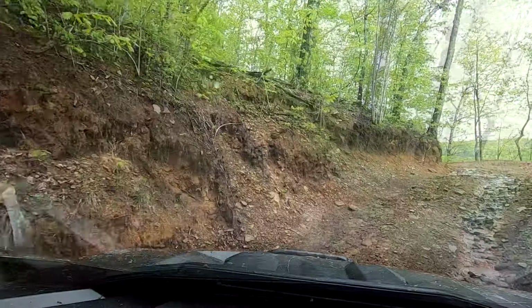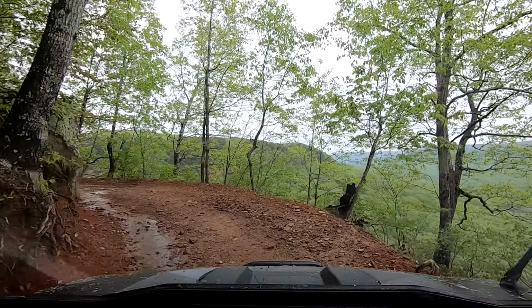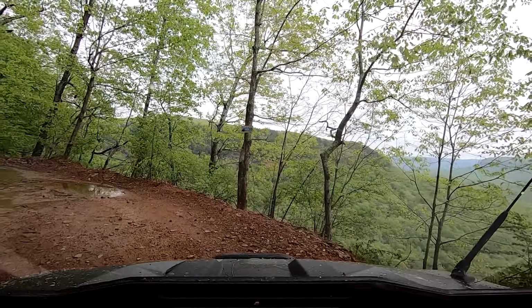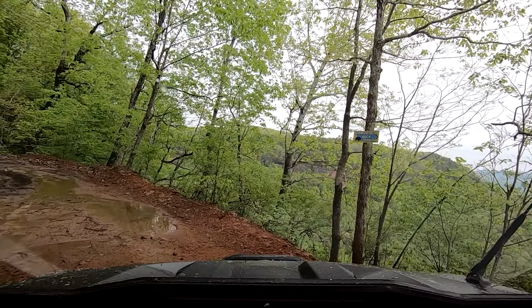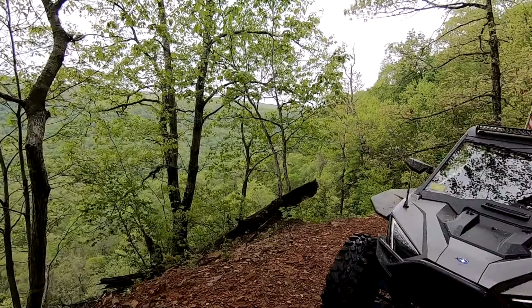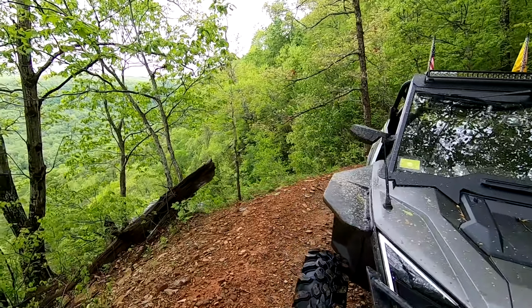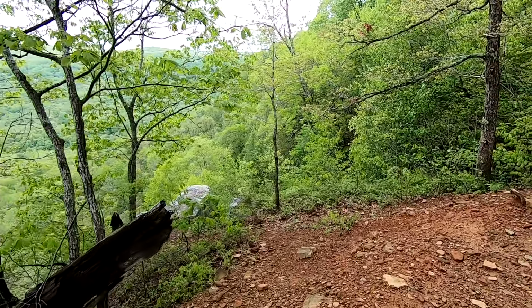And like I said, I was the only one out here in the park, so I came up to this gorgeous rock overlook right here, and I just stayed parked right in the middle of the trail. Now I could see where if you had somebody coming from the other direction, some of the places it would be hard to pass each other. But this is the gorgeous rock overlook, and you can see, look how clean that is. That's the second day of riding out here.